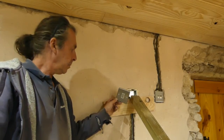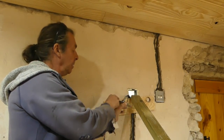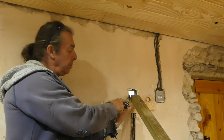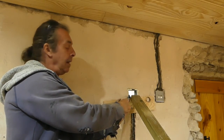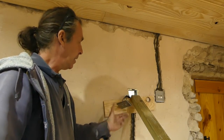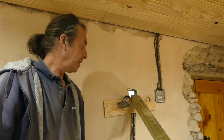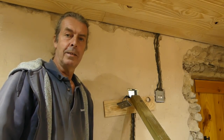So there it is, switch is all wired up. The common one in the top, the live in line 1, the neutral, the switched live in line 2, and the earth is in the earth thing. So I'll put it on the wall in a minute. So we'll go downstairs now, turn the power on and see if it works.